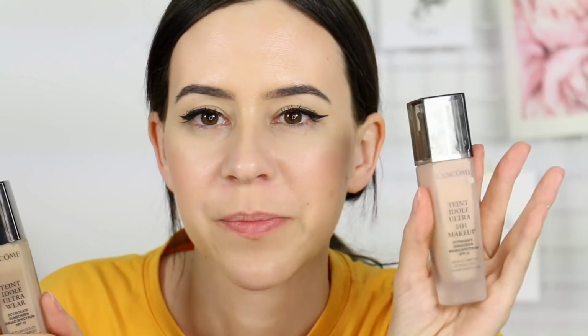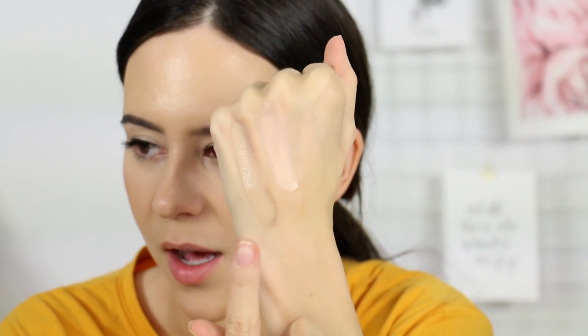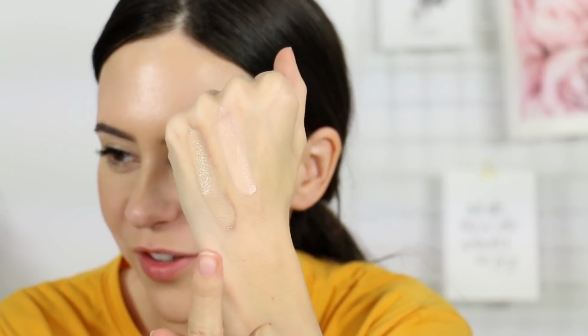I have a winter shade too. Actually, I have the old packaging. So 110C. Actually, I should have swatched both. There you go. So 110C and then 220C. There's definitely a good amount of difference. But you saw that whenever it dries, it becomes a bit darker too. I definitely recommend checking it out at Sephora. There's a Sephora sale coming up. But all year round, I would absolutely repurchase this.